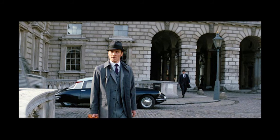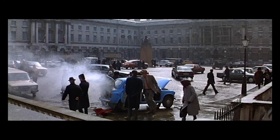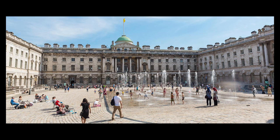You can see the architecture in movies and read about it in novels. It has really become a culture icon of our time.